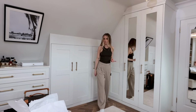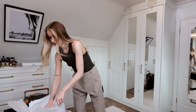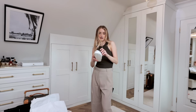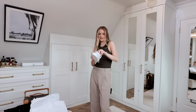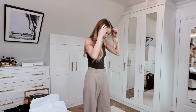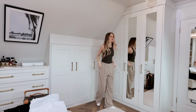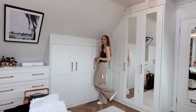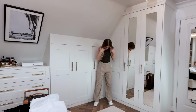This is totally my vibe at the moment. Little white sneakers with wide leg trousers. Honestly, my style has done a real 360. And don't get me wrong, I still love my heels whenever I can, but I'm just so enjoying this laid back, less formalized look without heels or boots. Little trainers, so comfy for every day.